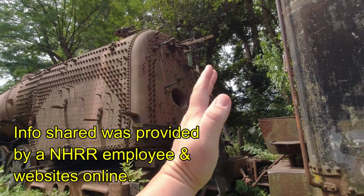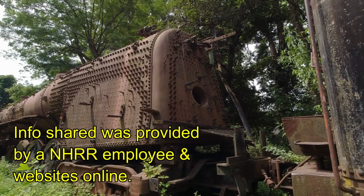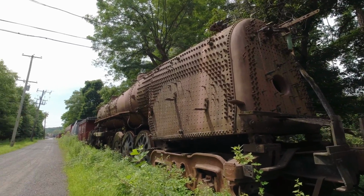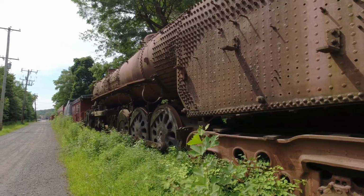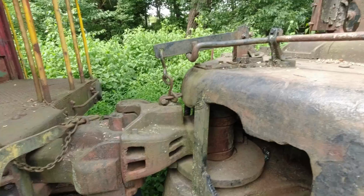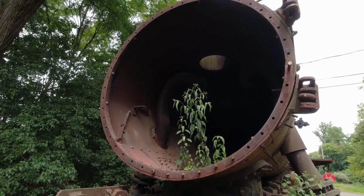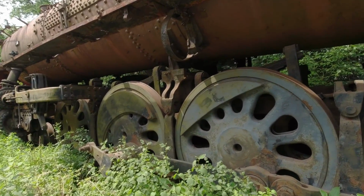So you can see the whole cab area is gone, where the engineer and the fireman would be, with the firebox there, some of the valves and controls. And this is what it looks like when the outer casing that makes it look so nice is stripped away. This is all on the inside, and the inside is all tubes and pipes, and it's unbelievable what's inside of it.